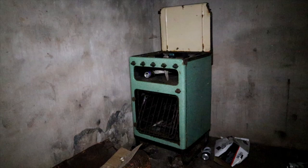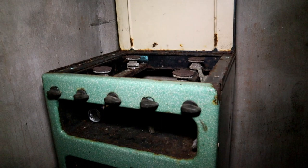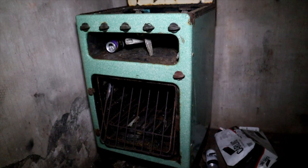Another room here. You getting a torch out, are you? Yeah. Wow, Carl, come out, look at this. Wow. That is an old cooker. Oh yeah. Check the old cooker out, guys. Down in the old bunker. That's nuts. And the old case there, look.